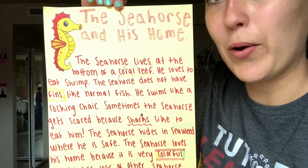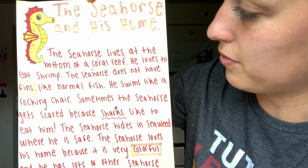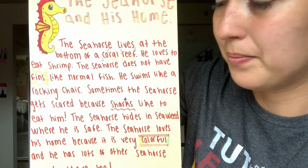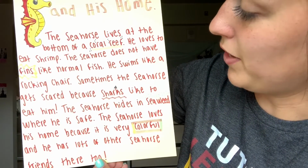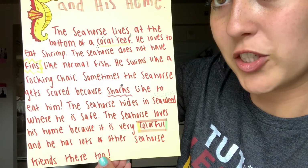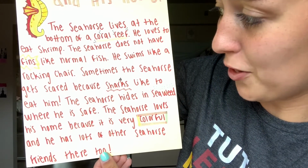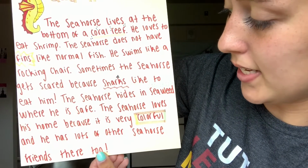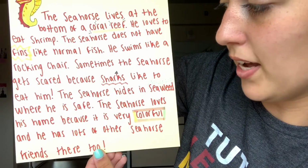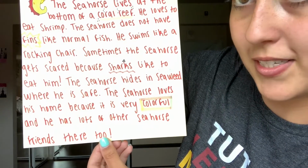The Seahorse and His Home. The seahorse lives at the bottom of a coral reef. He loves to eat shrimp. The seahorse does not have fins like normal fish. He swims like a rocking chair. Sometimes the seahorse gets scared because sharks like to eat him. The seahorse hides in seaweed where he is safe. The seahorse loves his home because it is very colorful and he has lots of other seahorse friends that are there too. That was such a good story!